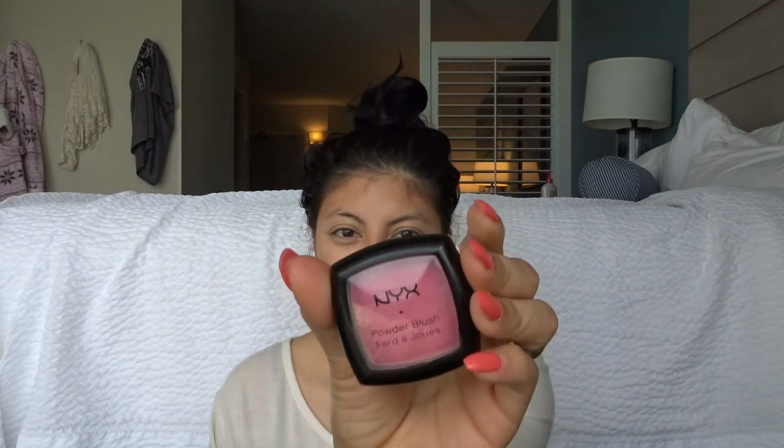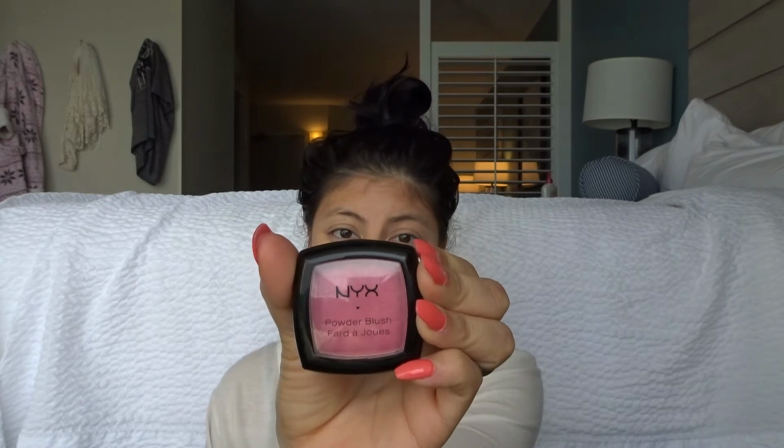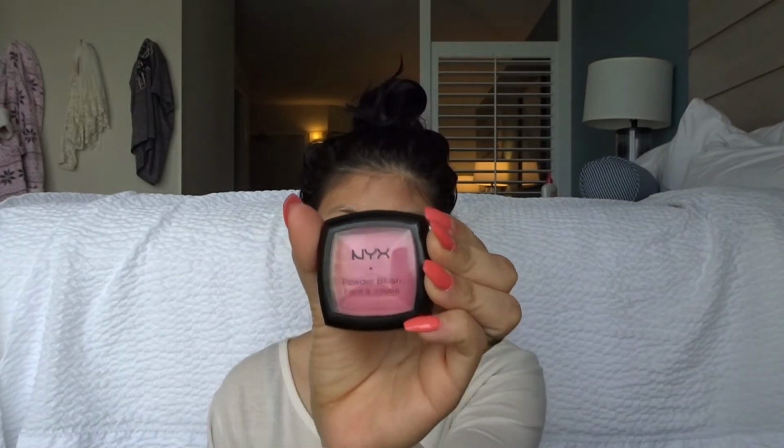Blush. I'm going to use blush. Just a very little blush because I already have all this on my face. I am using the NYX in color PB06 and peach. You can also find it in a drugstore.